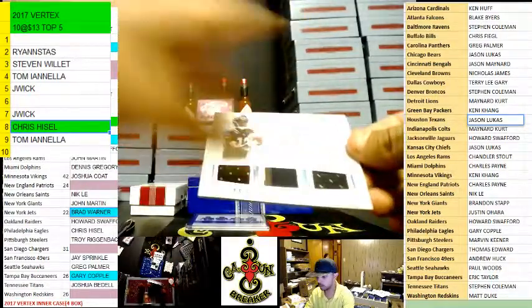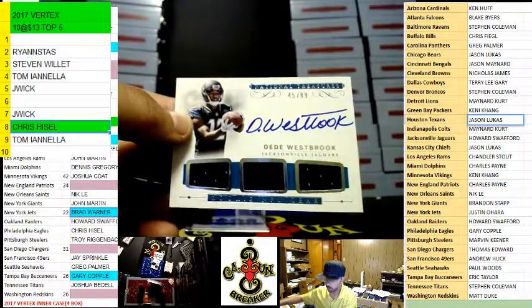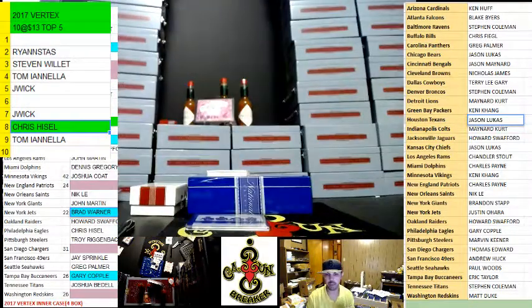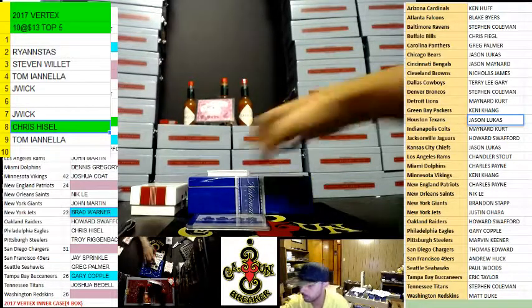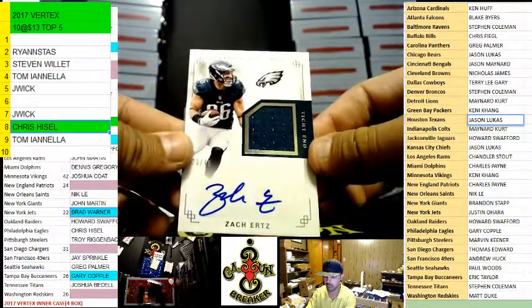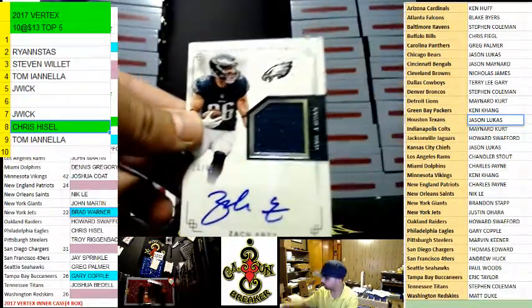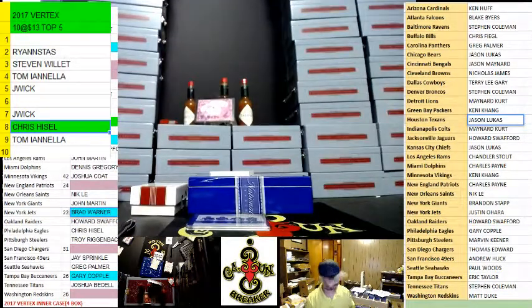We got 99. We got DD. Triple the fun, triple the patch. Jacksonville, Howard. Yeah, got one true RPA is all. For Philly, out of 49, Zach Ertz. Philly, Gary Koppel. Nice hit. 6-10, Mr. Gary.